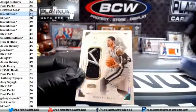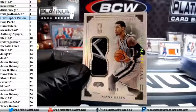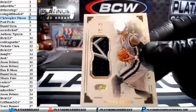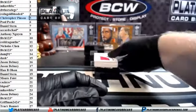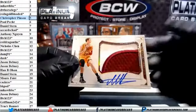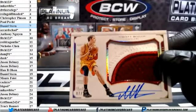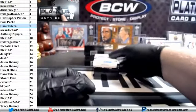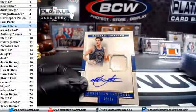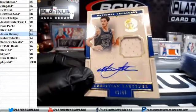Danny Green, 5 of 10. NBA material patch. Going out to Chris P. Nice Spurs patch. 5 of 10 gold. Colossal patch auto, 7 of 25, Timofey Mozgov. Number 7, Dan S. 93 of 99, jersey auto, Christian Laettner. 93. Going out to Jay Dizzle.